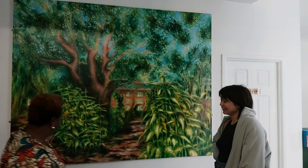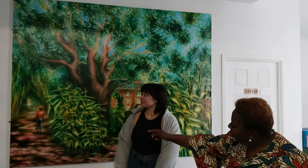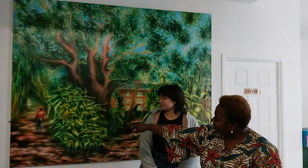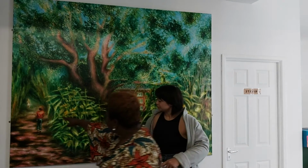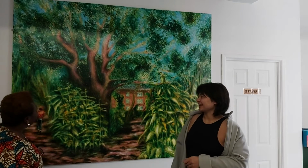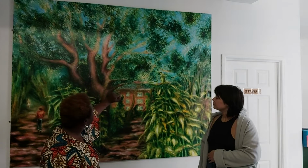Here. Let me go over here. Maybe you can. Sarah, you want to show that? Yeah. So we've got two kids here. You have a little boy who is walking towards a little girl here who is sort of fading away into the distance. That could be both of them, couldn't it? Exactly. She seems to have used a unique style here.